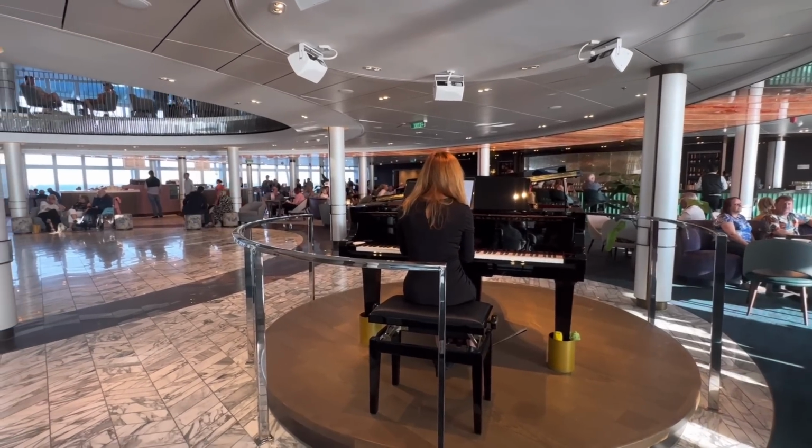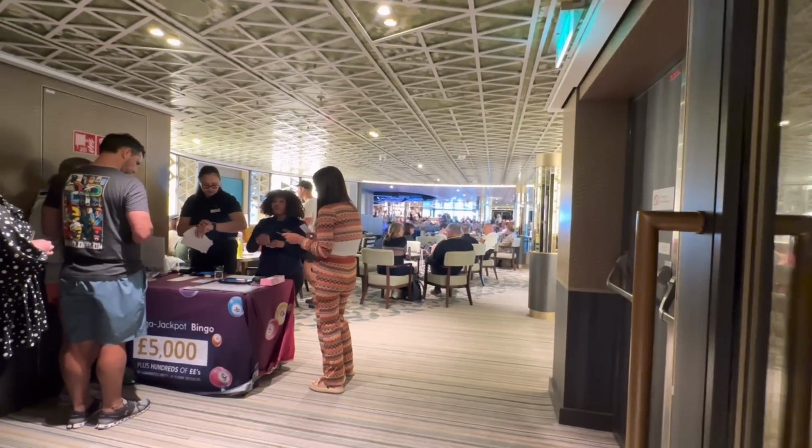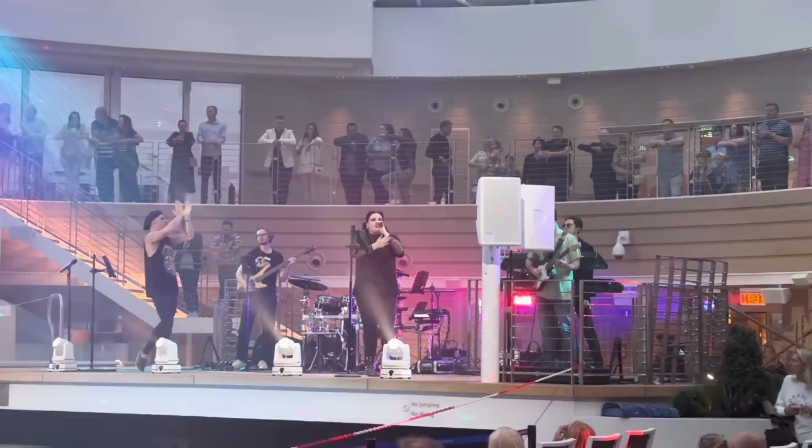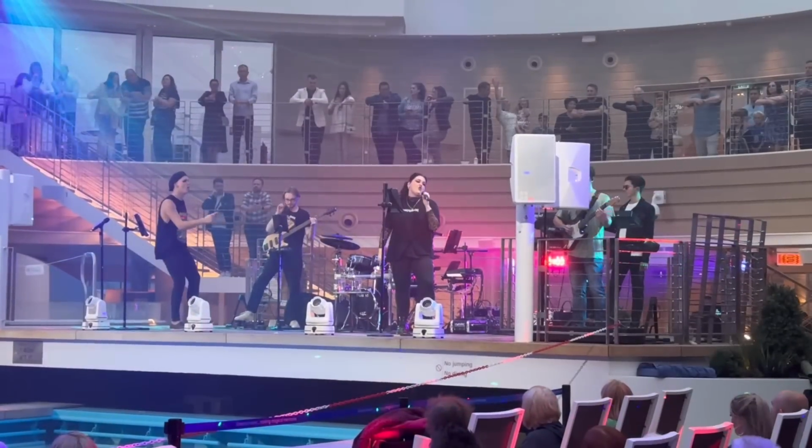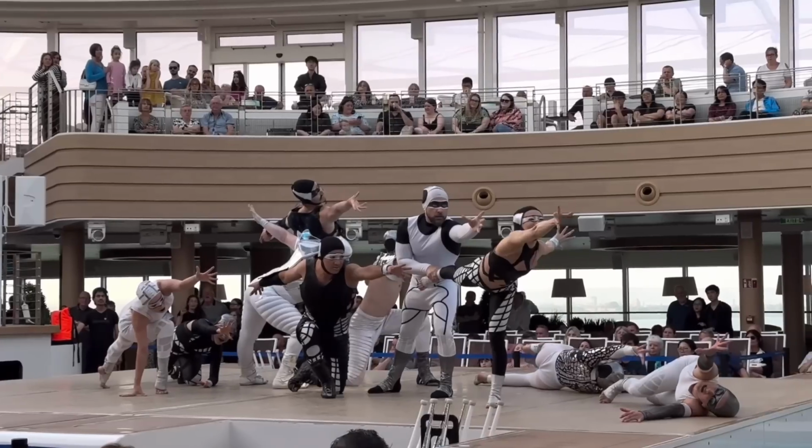There is no Family Feud or anything like that. There is a bingo, and that seemed to be the highlight of the event for everyone. There is a basketball court, there's mini golf, and all the regular things you'd see on a typical cruise ship. But when it just came to the vibe, there wasn't a lot of energy going on.